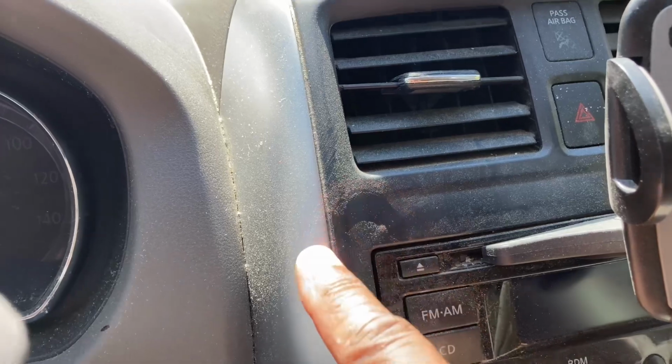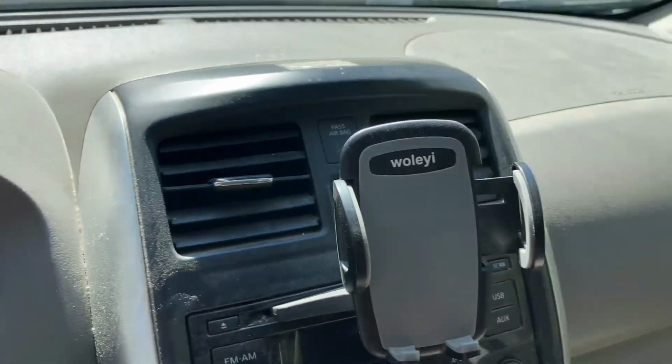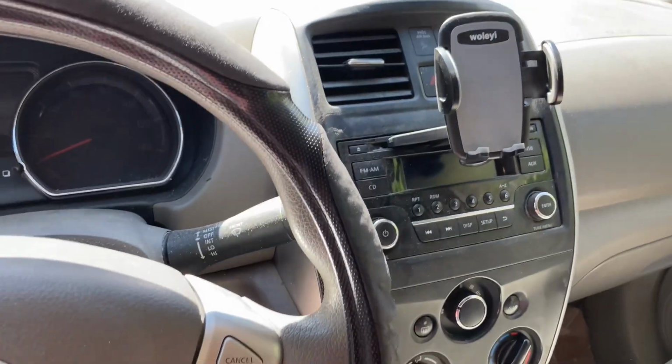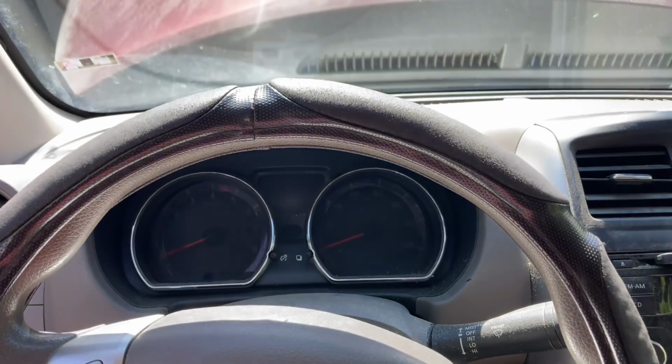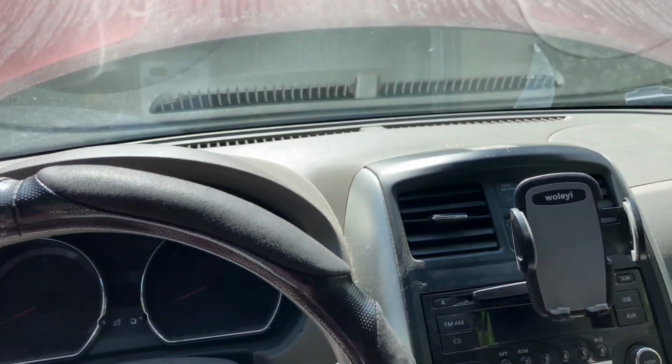You can see all the dust just blowing through the windows. Look at that. I clean every now and then, but it's just useless. The winds are so high, they blow right through the windows, seals, and into the car. Oh joy.